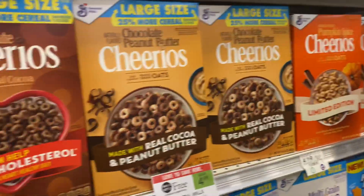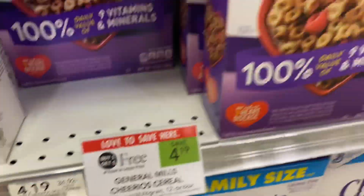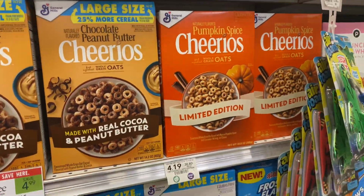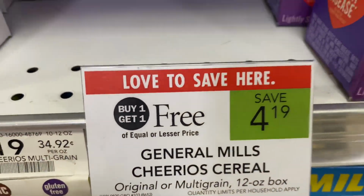It sucks that you won't be able to take advantage of this kind because it's different, but this is just original and multi-grain. I was gonna say, look, it looks like the pumpkin flavor would do it because they're $4.19, but they don't have a buy one get one free sign, so I doubt it'll work. On the tag, it says just original or multi-grain.